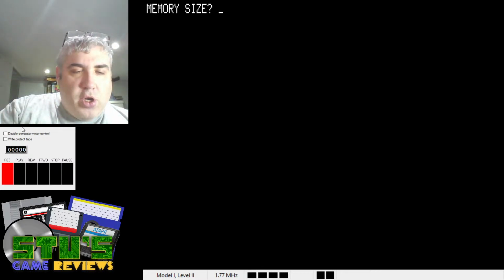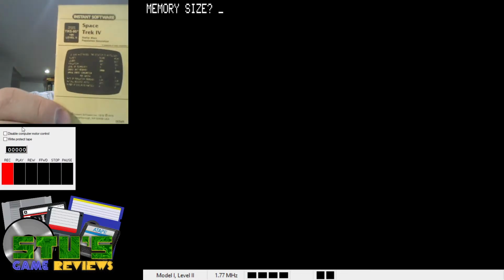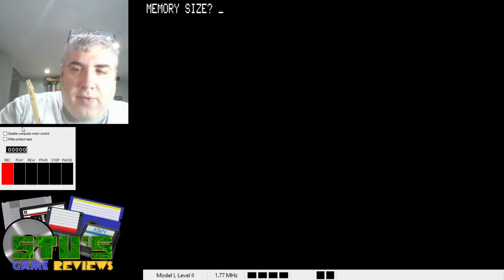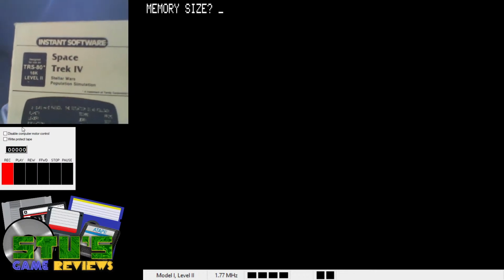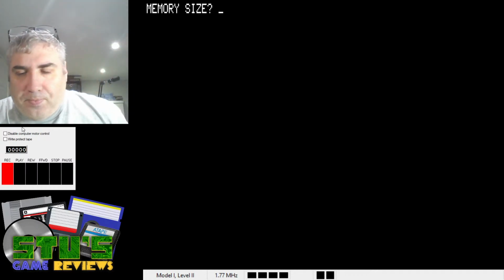I did Space Trek 2 once before. That one was like a Star Trek game. This is Space Trek 4. This is the little manual that comes with it, and there's a cassette tape. It's actually two different games, Stellar Wars and Population Simulation. And Stellar Wars is like a Star Wars type game, you'll see.